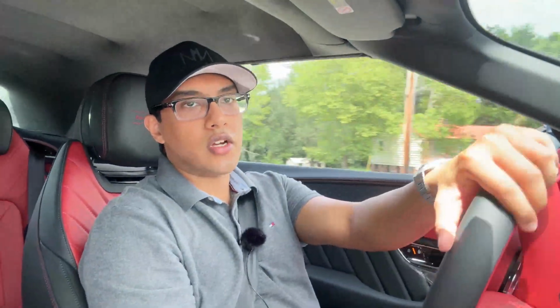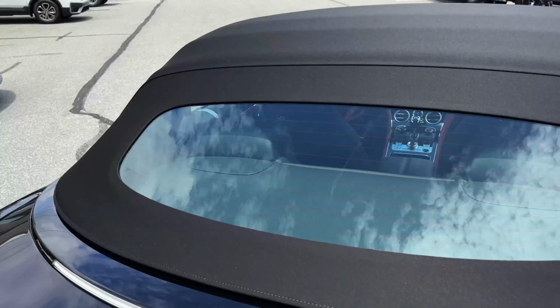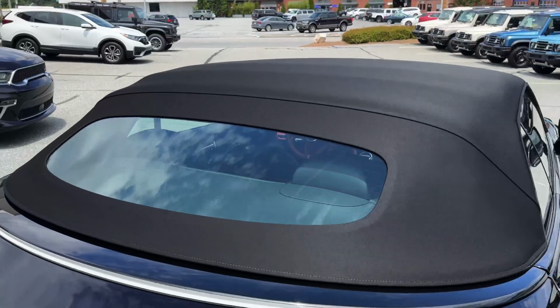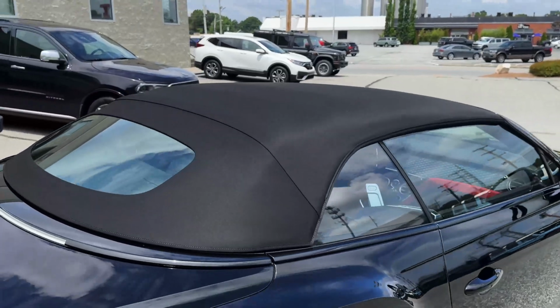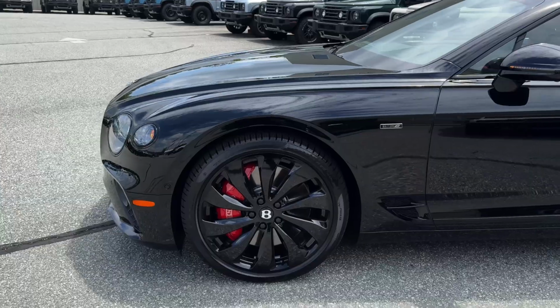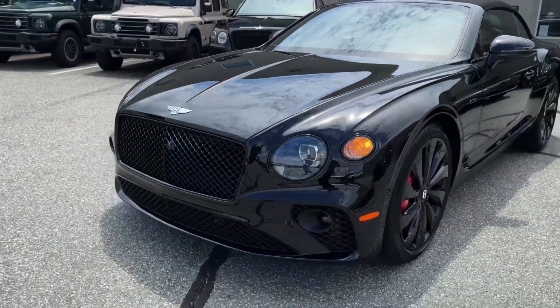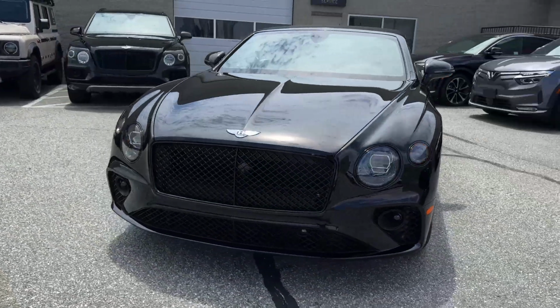Like, you can chuck it into these corners. You only get a little bit of body lean, which is totally acceptable given the fact that this weighs 5,100 pounds, but the agility is going to be surprising to so many people. You would not think that this is such a tossable car looking at it from the outside.